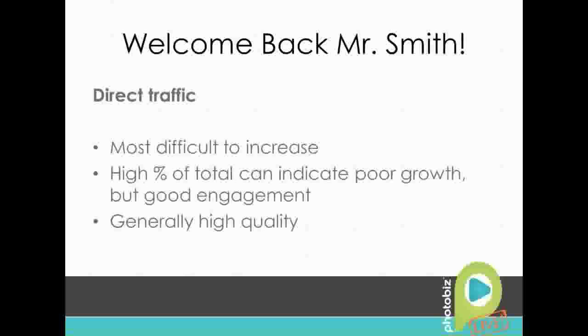A high percentage of your total traffic can indicate poor growth. If 60+% of your traffic is direct traffic, then these are people who are typing in your website. They're not hearing about you from other sources, but it does indicate that they came to find you. So it's not necessarily an entirely bad thing. Shows you having good engagement. All right, direct traffic generally is high quality traffic because, as I've said multiple times today, they are trying to come to your website to find you.